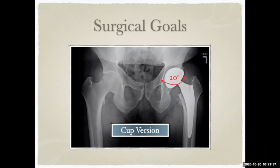Again, if it's too forward, anteverted, say 30 degrees, then the patient will impinge and the femur will touch the cup and cause pain. And if it's too retroverted, i.e. 5 degrees instead of 20, then the patient can dislocate their hip. And again, that's a complication we're trying to avoid.